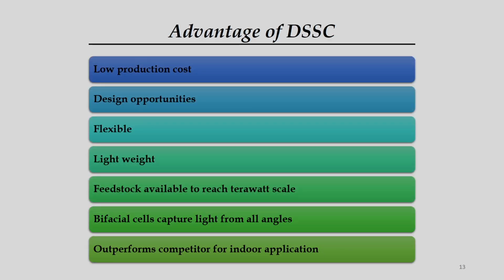So, what are the advantages of these dye-sensitized solar cells? It has lower production cost, it has design opportunities, it is flexible, it is lightweight, and feedstock is available to reach terawatt scale. Okay. A lot of raw materials are available for this kind of cells, and bifacial cells capture light from all angles. So, that is a very good advantage of this kind of solar cells, and it outperforms competitors for indoor application.